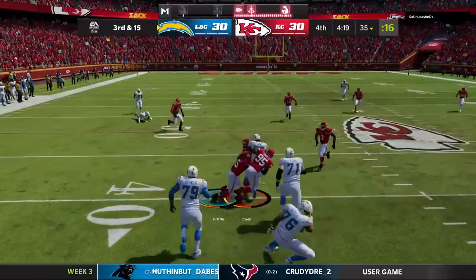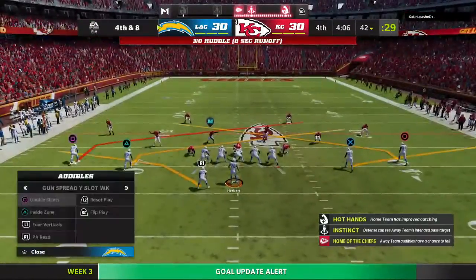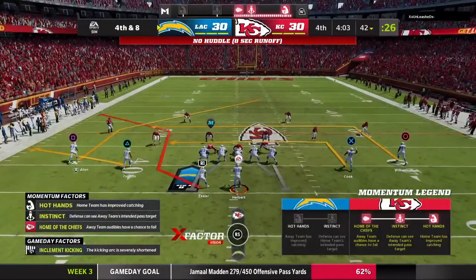And brought in by the tight end Cook. And he can only get this to the 42-yard line. And that is not near enough. They get 7 there, but it brings up 4.